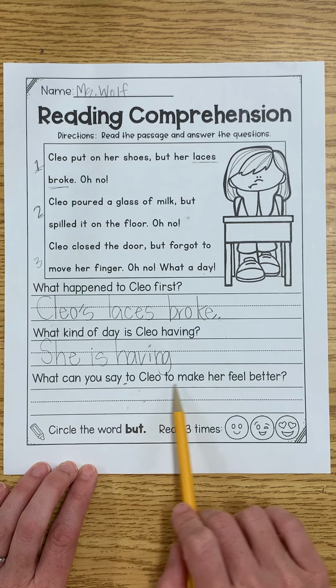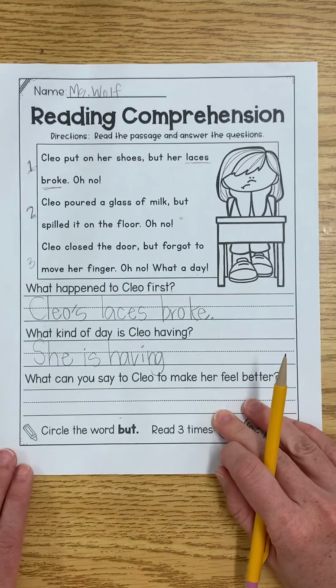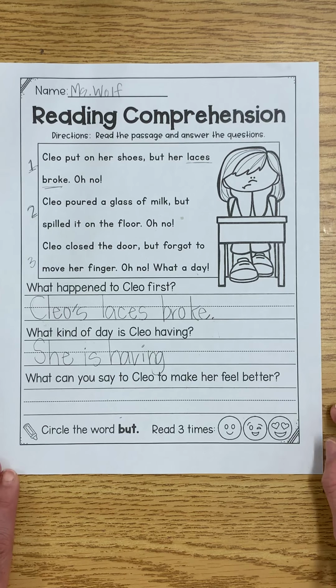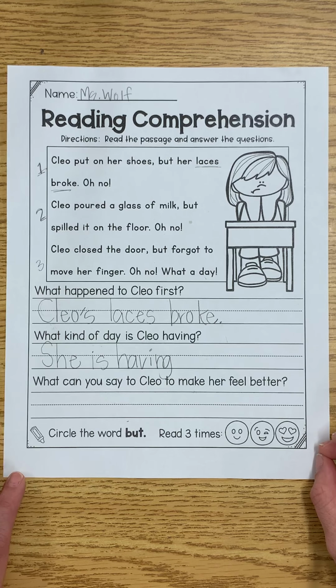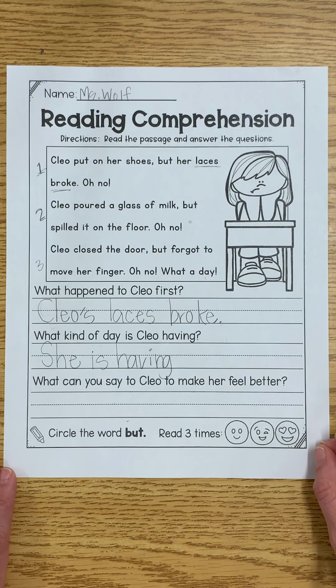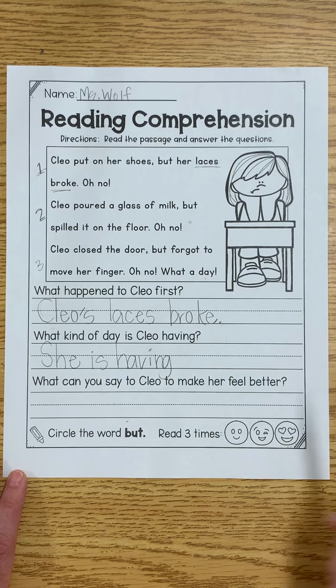What can you say to Cleo to make her feel better? So what's something you might say to her to make her feel better? If you had a friend who was having a day like Cleo's having, sometimes we all have those days where things just aren't going right. We're frustrated. What might you say to someone who's having that type of day? So that's what you're going to write right here.